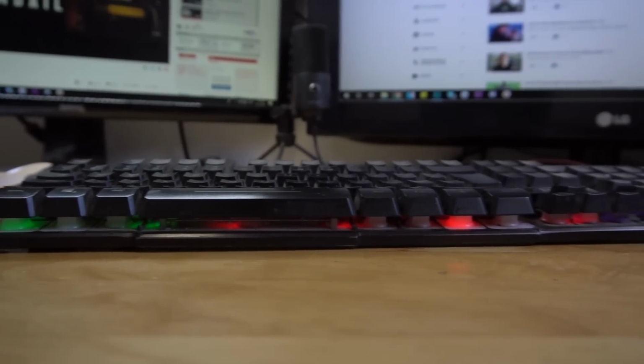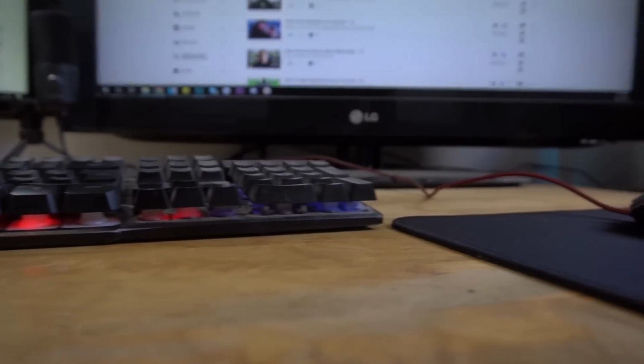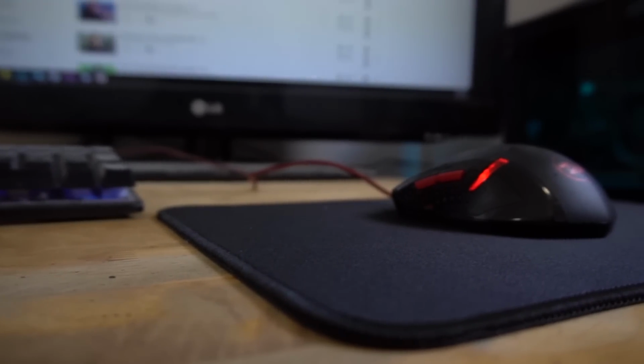I think it's about the same price as my old keyboard, which is the one that I'm still using down in my office, which is also a rainbow keyboard. Not quite as stylish and high-quality feeling as this one right here, which is the VicTsing rainbow keyboard.